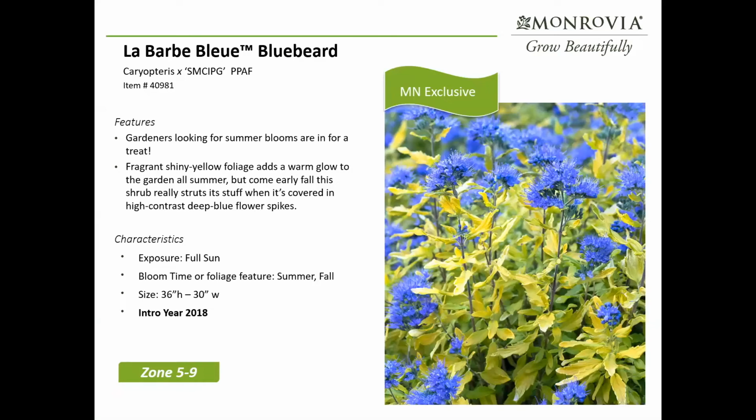Moving to Bleue, this is a Caryopteris or Bluebeard. This is one of my absolute favorite late summer pollinator plants. The thing that I love about Bleue is that beautiful golden foliage that you see. In spring, the foliage emerges gold and then it stays gold throughout the season. So many times with gold foliage, full sun plants, you can get some burn on that foliage. But with Bleue, we haven't seen that. So it does continue to stay really bright and really sunny, beautiful, even in that full sun.